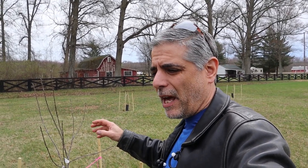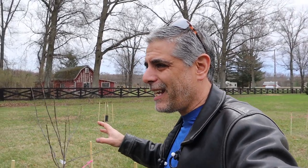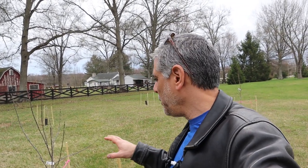So as the tree grows a little bit, it will actually just kind of pull the stakes inward and should allow to keep the trunk straight, but also give me some flexibility without cutting into the trunk as it grows. And I left plenty of slack in the line so I can let them out over time. So I'm probably good for a year or more on these stakes.